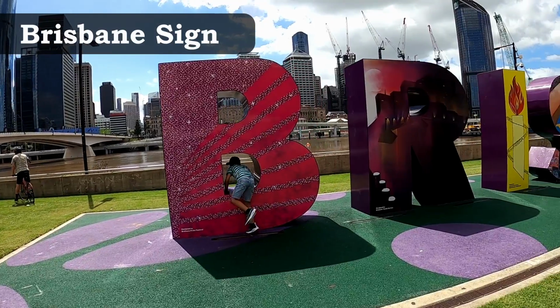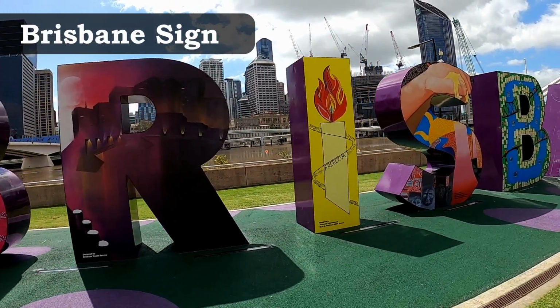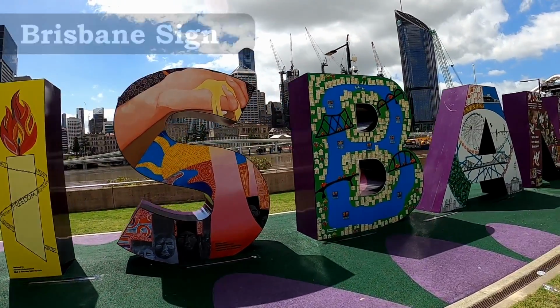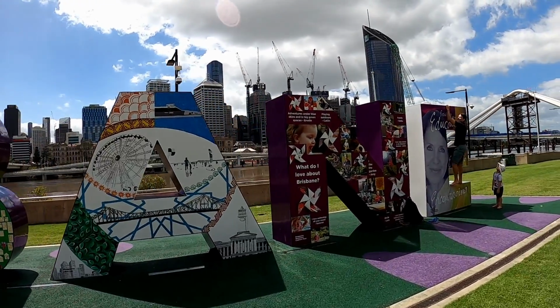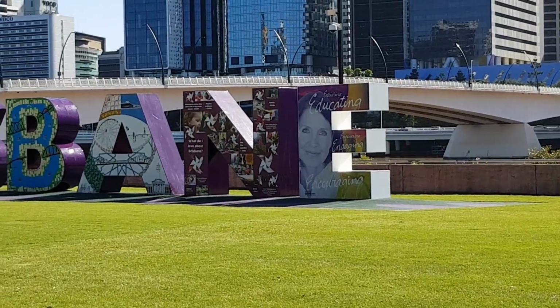If you want that perfect Instagram spot for your trip, then check out the Brisbane sign located outside the Performing Arts Centre. The CBD high-rise buildings are positioned in the background, and you can get creative with your poses by climbing in and around the giant letters. But the story behind the sign makes it more remarkable.